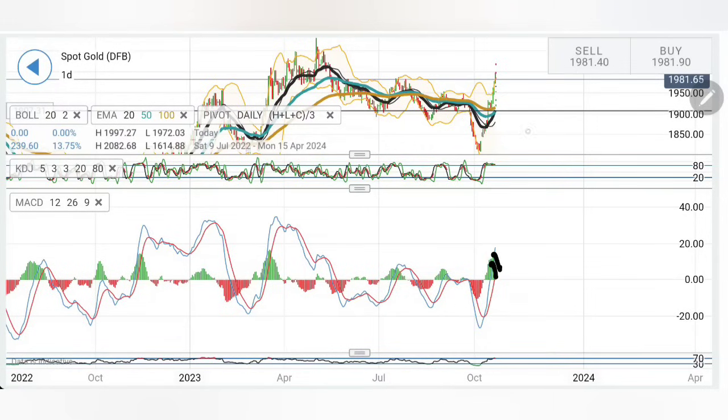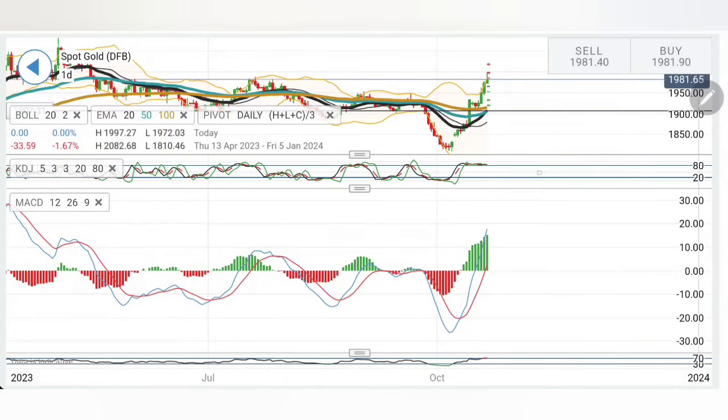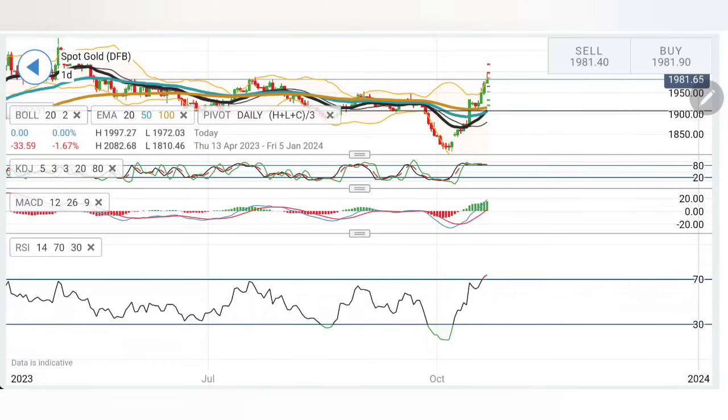Now too much of divergence calls for it to converge, and hence probably a couple of red candles can be expected from here, where the prices might retrace towards the 1965, 1954 zone, and in fact below that further bearishness can also be seen towards 1940 levels as well. But still it should not be treated as bearish, it can potentially bounce back. That is what I'm suggestive of. As long as 1900 is respected, we are not going to treat gold as bearish.